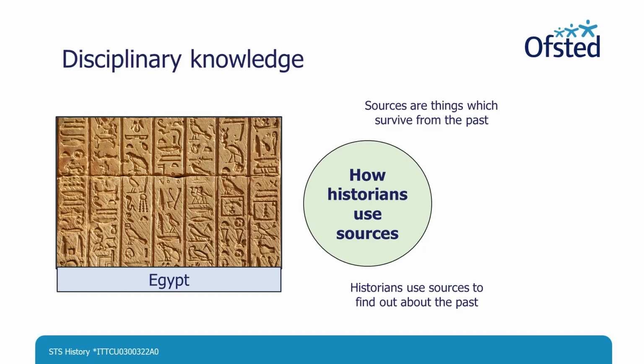Through this, they might therefore develop knowledge of what sources are. They also might develop knowledge of this simple idea that historians use sources to find out about the past, which is an idea that will need to be made much more complex over time.